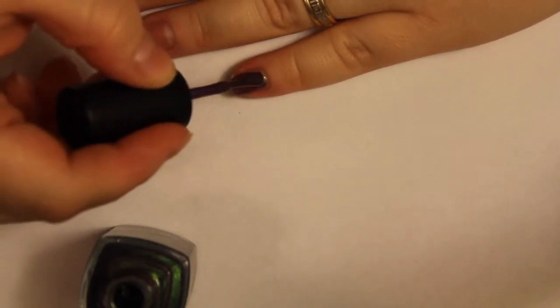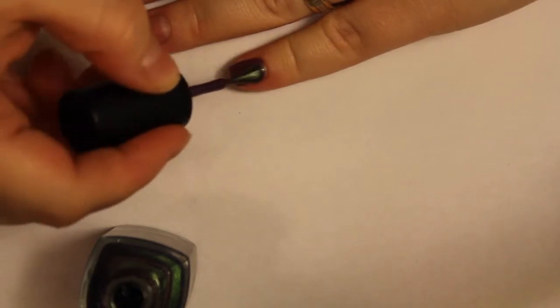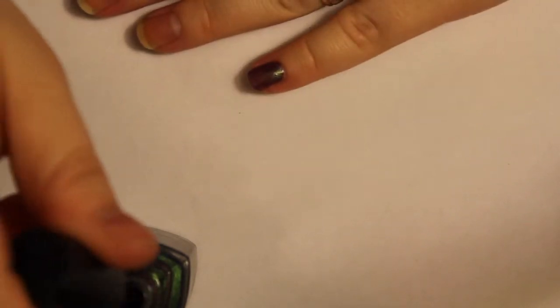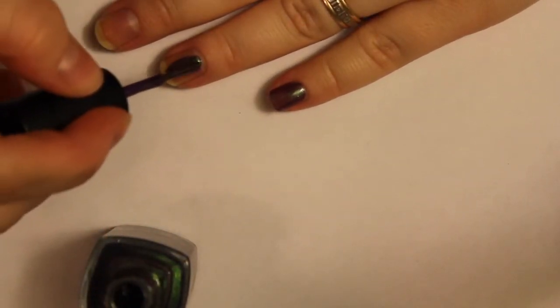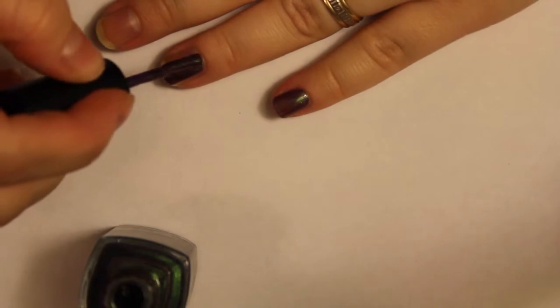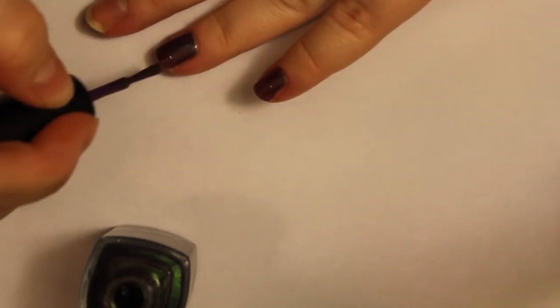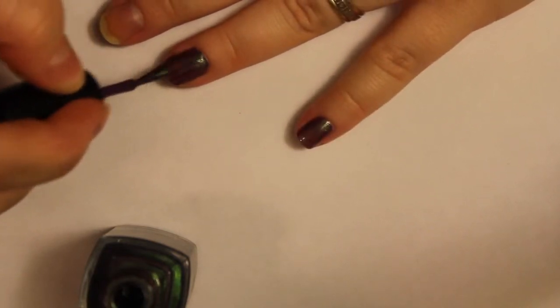rarely ever go out and buy polishes right when they come out in their collections. I just don't, because that means you have to pay full price for them. At least I do, because I don't have any sort of special discount or anything. So I'm not always up on the newest shades, but you can make the shades from last year work for the same season the next year, you know what I mean?